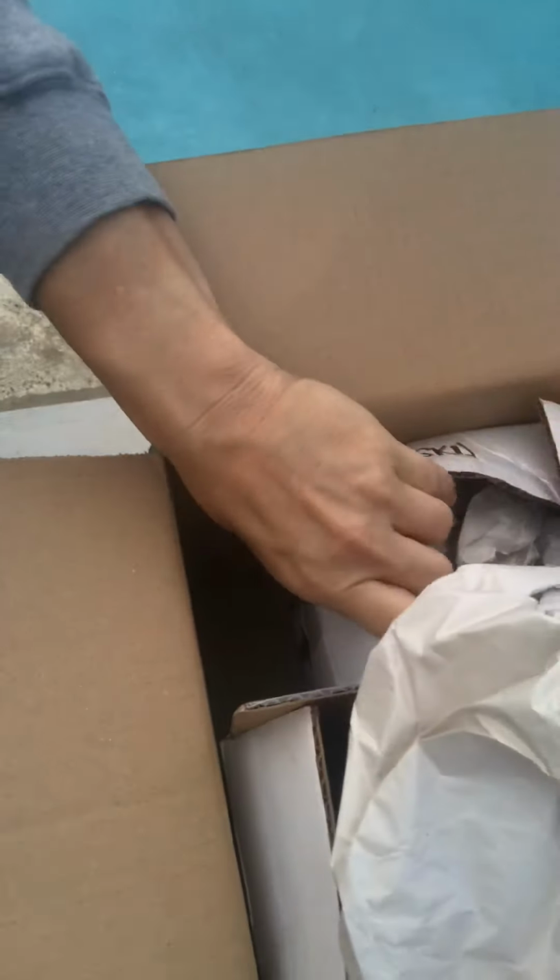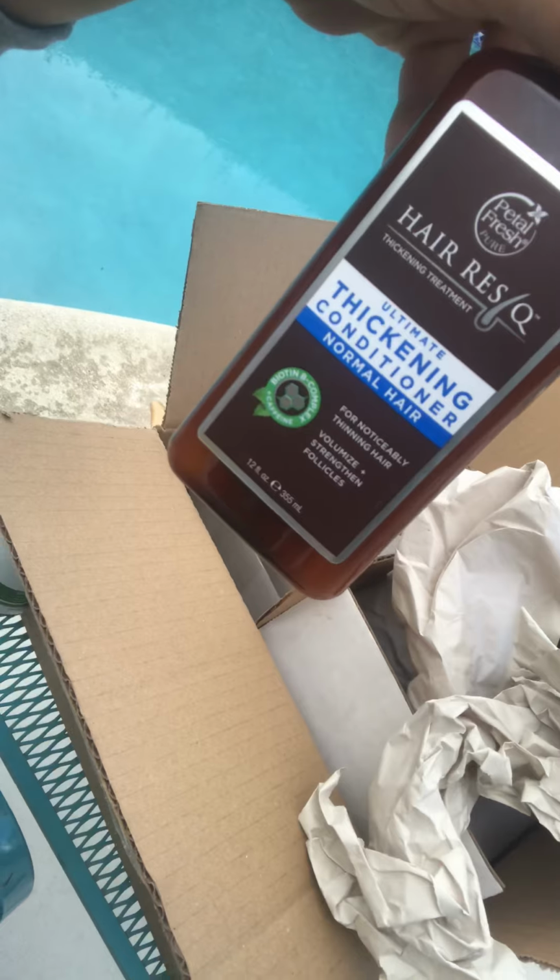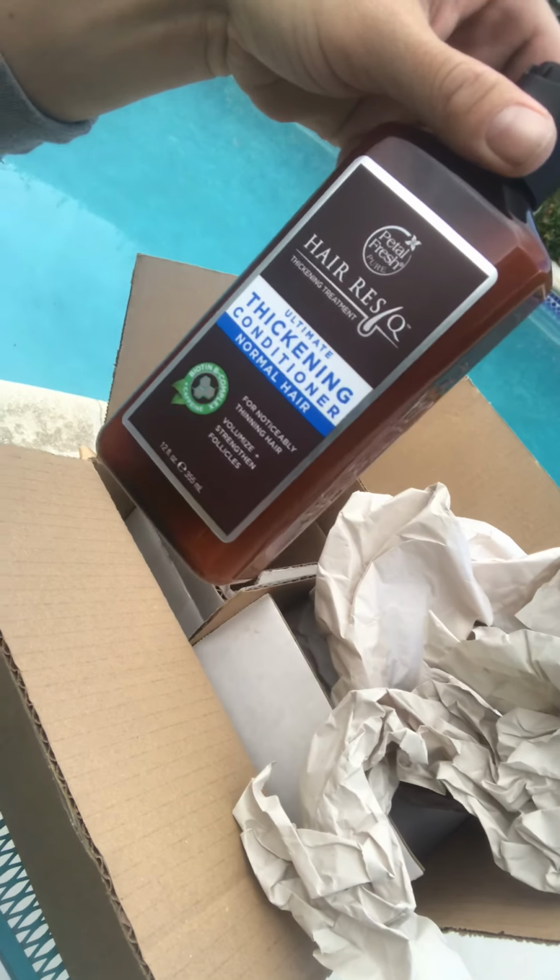I'm so excited. Oh my gosh, what is this? Thickening Conditioner, normal hair. Noticeably for thinning hair. Hey, I got thin hair. I'm not thinning, I got thin hair though, but this might make it maybe a little more thick. Let's look at this.